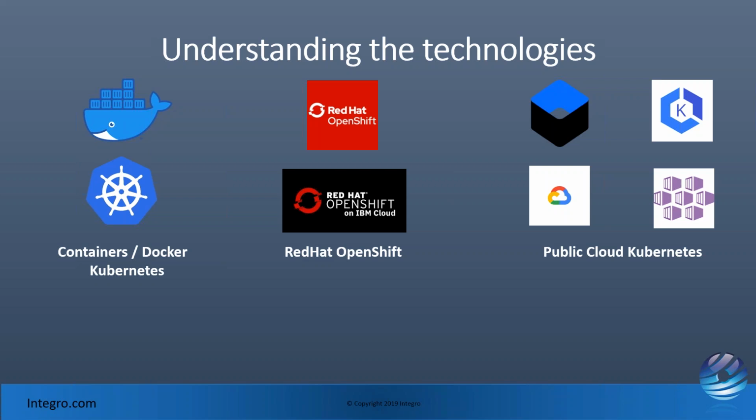And then Red Hat OpenShift on IBM Cloud is IBM's managed service of OpenShift. And finally, on the right, you have public cloud Kubernetes services. Okay, so that's not OpenShift, that's just Kubernetes service, and that is fully supported by IBM as long as it's a certified Kubernetes environment. And there are a bunch of them, and I've just put the big four on top. That's IBM on the top left, AWS on the top right, and then the bottom left is Google's Kubernetes service, and the bottom right is Microsoft's Azure Kubernetes service. So you can run this stuff Kubernetes native in the cloud without having to manage the infrastructure of it.